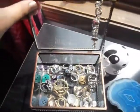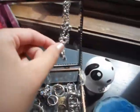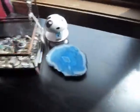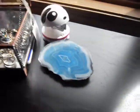Then right here I have a little jewelry box where I keep rings and old buttons and my Hunger Games pin. And this bracelet is broken and I want to fix it because it's actually really nice. Then my dog is barking, I'm sorry. Then I have this little dog stapler, a random rock that I guess just goes there because I don't know where else to put it.